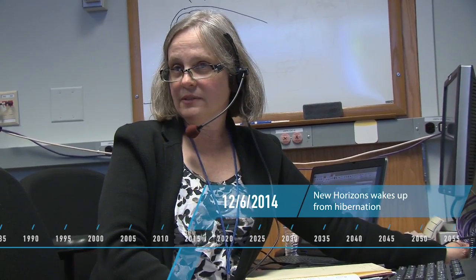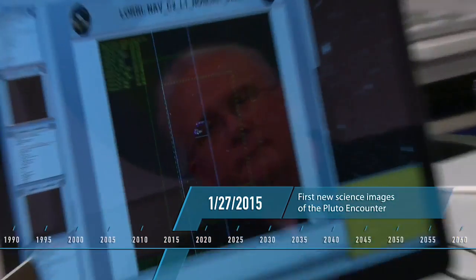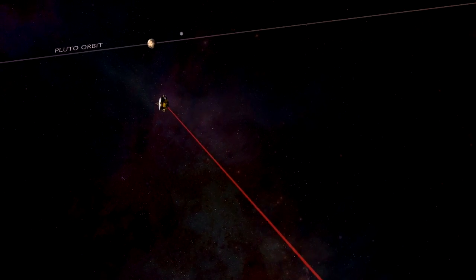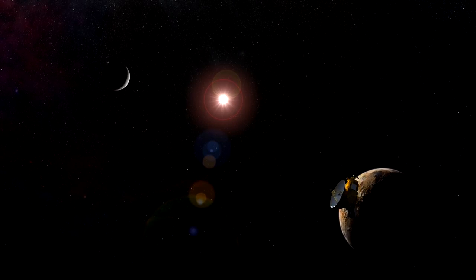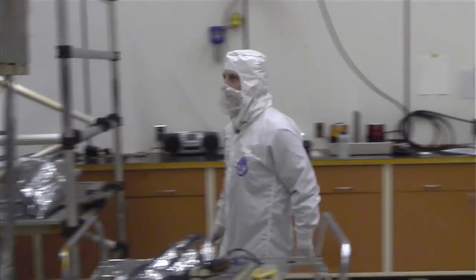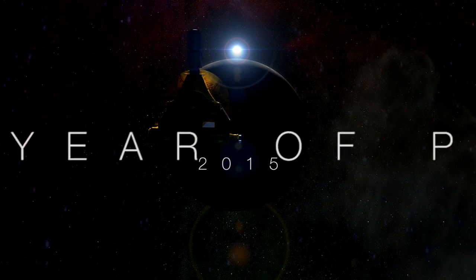December 6, 2014. New Horizons wakes up for the last time from hibernation. New Horizons is speeding towards Pluto at a phenomenal rate, and we can't wait for it to get there. January 27, 2015, 6 months of approach science begins. July 14, 2015, New Horizons' long journey, 3 billion miles, 9 years in flight, and 85 years of speculation about Pluto, climaxes in one day of close approach and flyby. You know, we're rounding third base and we're headed home. The dream, the adventure, the promise of discovery. That's what makes 2015 the year of Pluto.